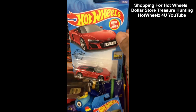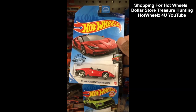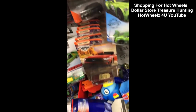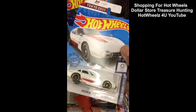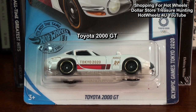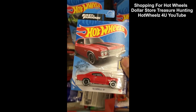Here's a 2019 Audi R8 Spider in red. That's pretty cool. A red Lamborghini Centenario Roadster. That's a keeper. A green 2018 Bentley Continental. Hey, a 2020 Olympic Games Tokyo Toyota 2000 GT. How about this Fast and Furious 70 Chevelle SS?